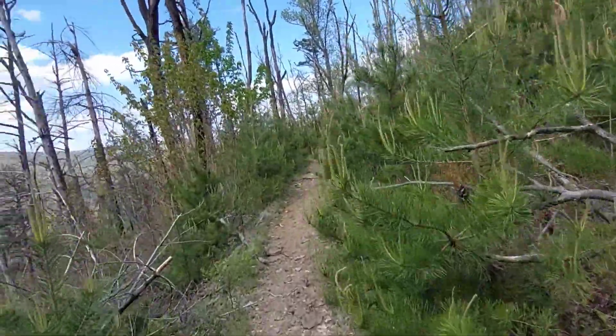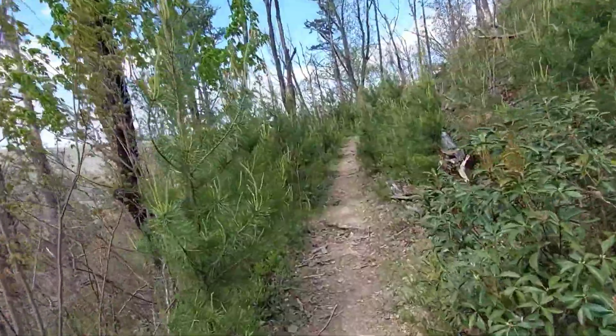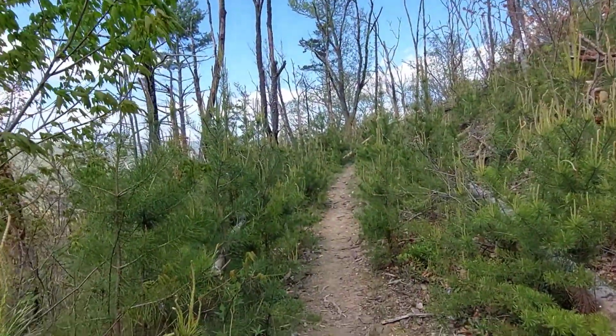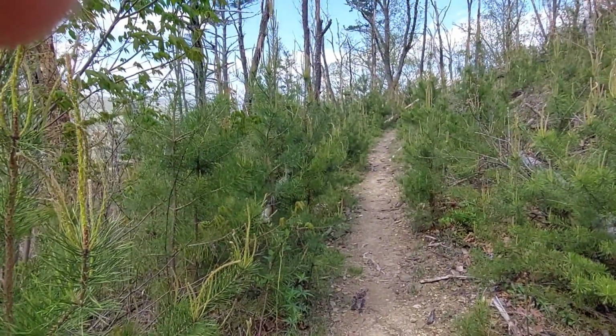Ah, well, there you go. Yes, no trail crew comes through here. Unless these trees have fallen since.